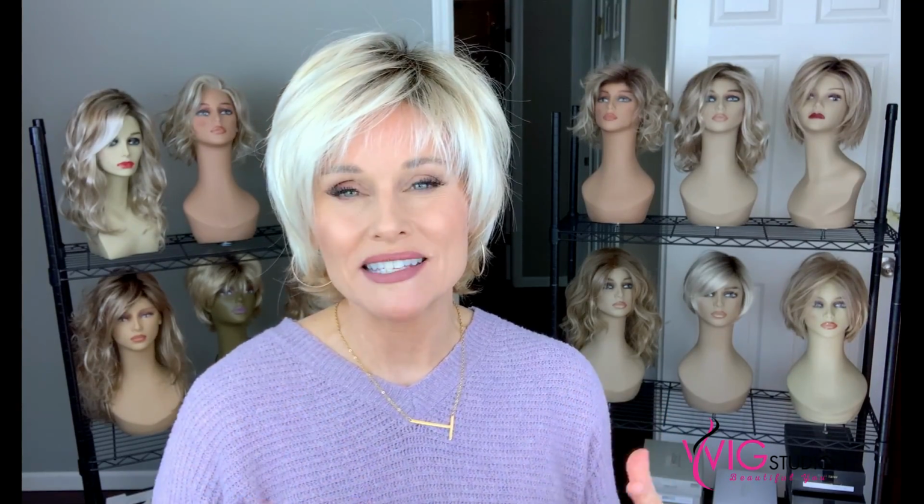Fame is a short shag style cut, as evident by all of these beautiful layers. Fame is a part of the Ellen Wille's Hair Society luxury collection. All the pieces in that collection are hand-tied. They're designed for great realism, comfort, and security, especially if you have partial or total hair loss.